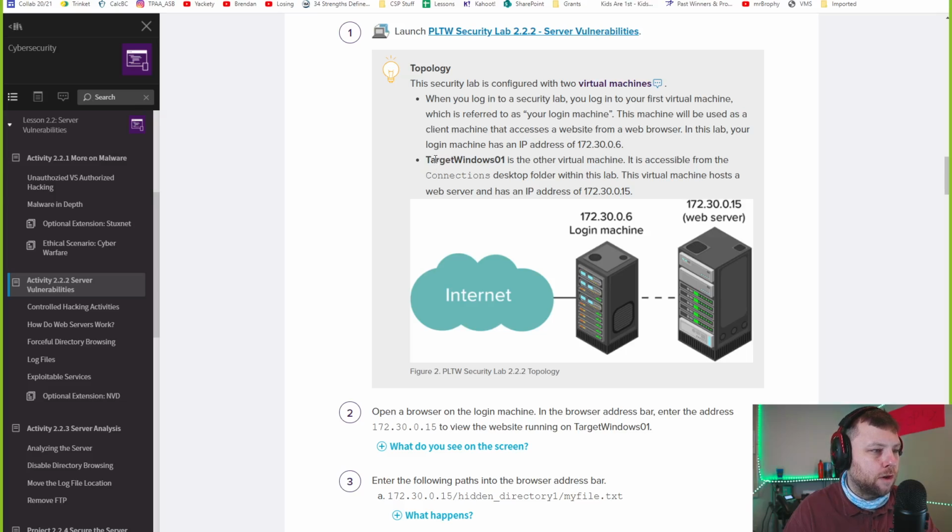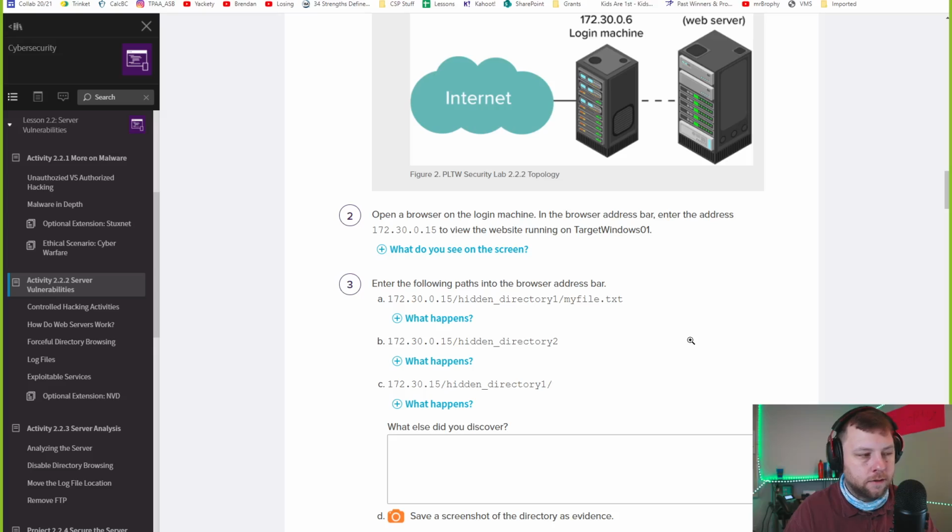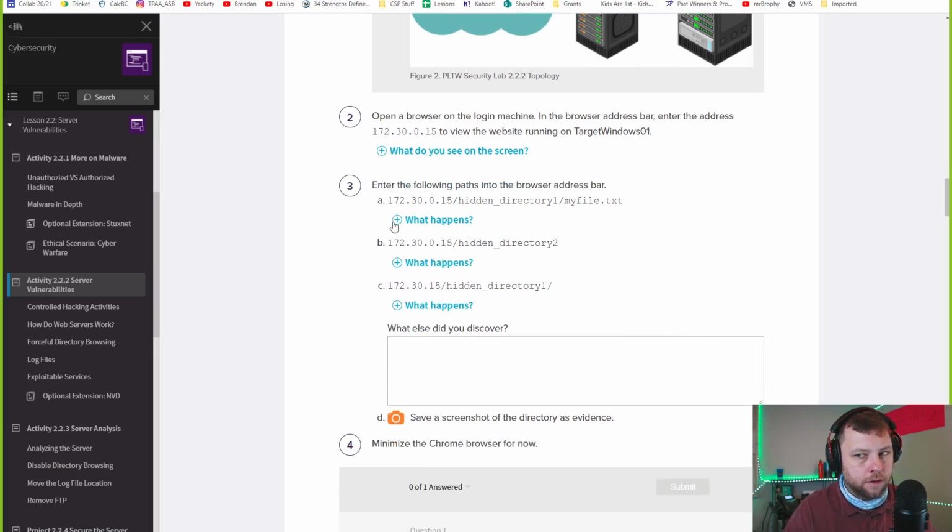Target Windows 01 is the other virtual machine. It's accessible from the connections desktop folder. Virtual machine hosts this address. So this is the one we're hosting the website. So just remember that, or if we get confused.